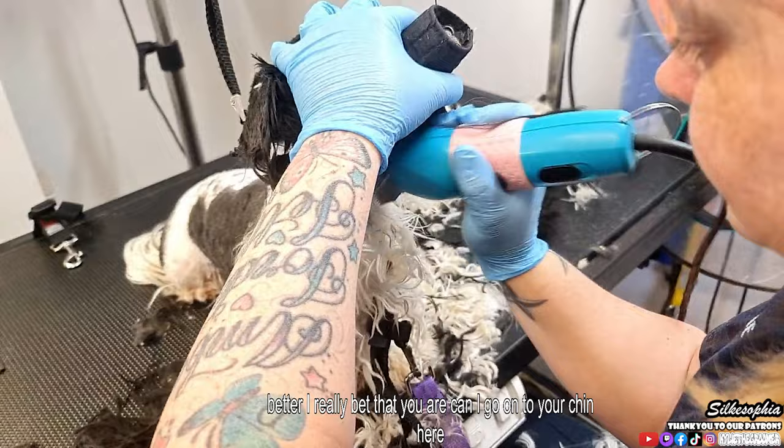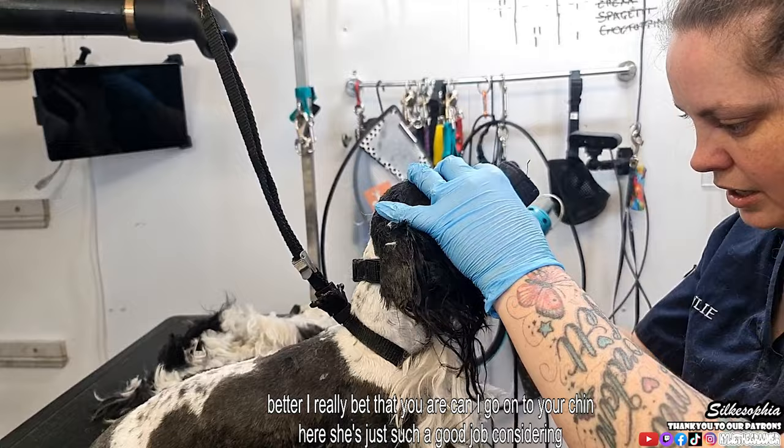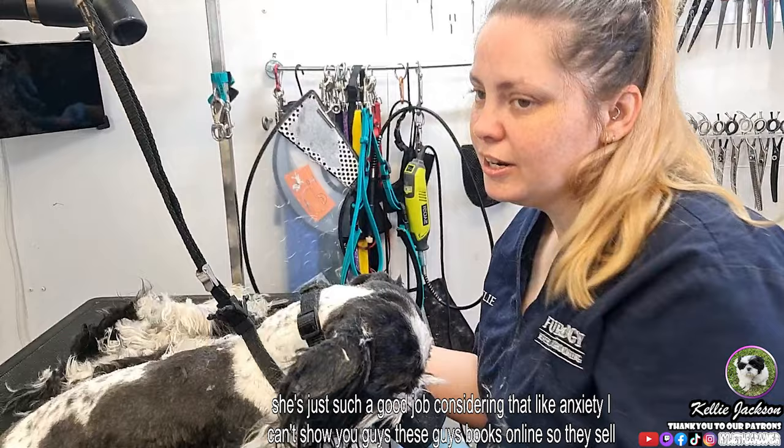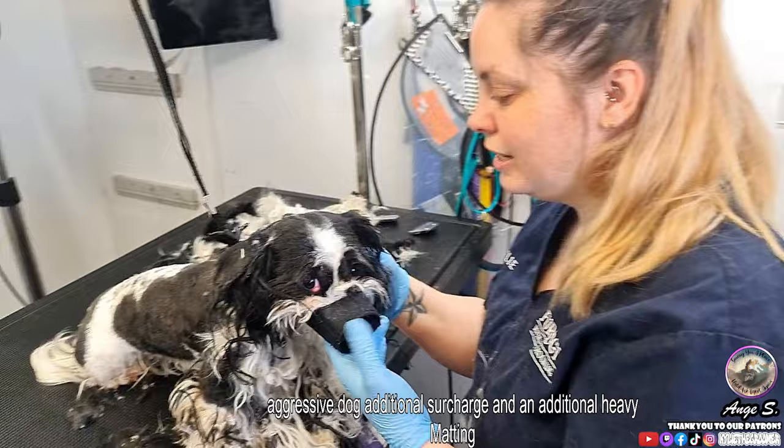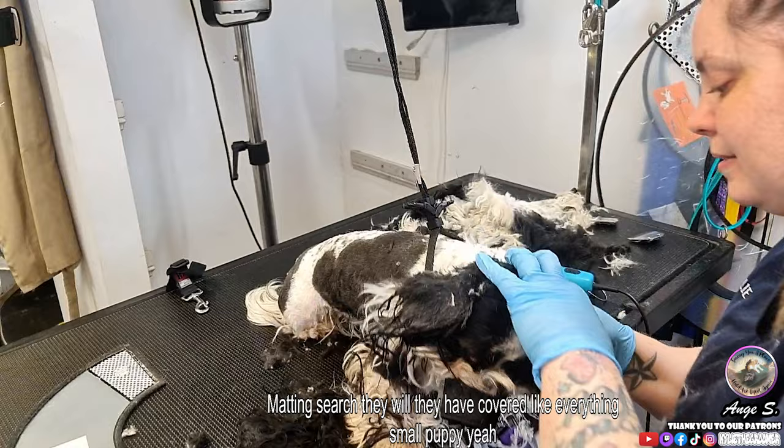She's doing such a good job, considering the anxiety. I can't show you guys, these guys booked online, so they self-booked. I can't show you the booking, but they booked a small to medium dog groom, an aggressive dog additional surcharge and an additional heavy matting surcharge. So they planned ahead. They have covered everything possible, instead of putting in small puppy. So I'm like, okay, these guys know what their dog is like. I'm going to trust that.